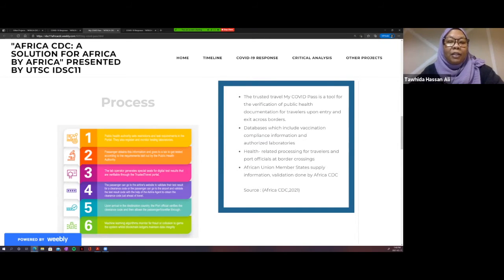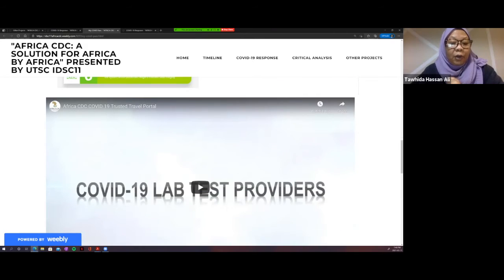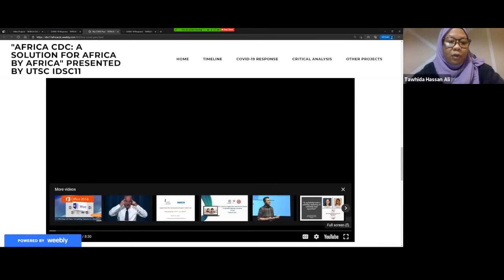The passenger can go to the airline's website to validate their test result for a clearance code, or the passenger can go to the airport and validate the test result code with the help of the airline agent to obtain the clearance code just ahead of travel. Upon arrival in the destination country, the port official verifies the clearance code and then allows the traveler through. Machine learning algorithms monitor for fraud or collusion to game the system, while blockchain ledgers maintain data integrity. Below is a video with step-by-step instructions on how to access the portal, but we'll just be showing you the video process of how the COVID-19 lab test provider works within the travel portal.